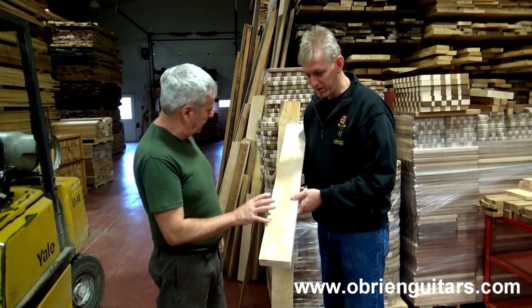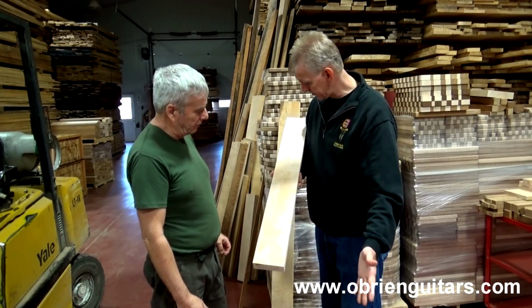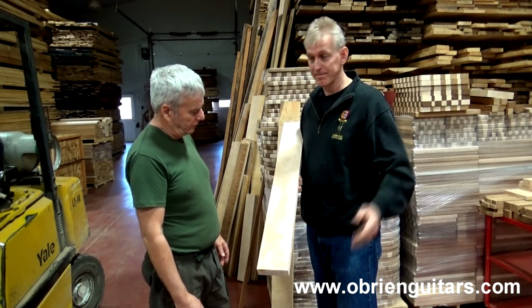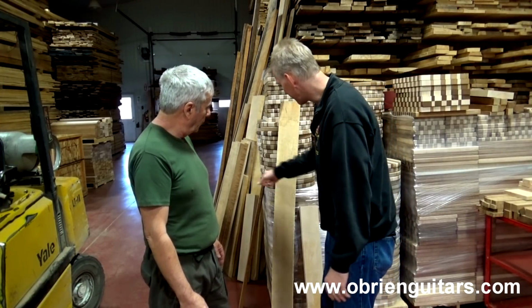And that final product then would be this. Yes, and this has a little bit of wet curl. There's a beautiful curl in there, a nice flame rock maple curl. Very, very beautiful. So it comes out of the dryer, dimensioned, and off to LMI to sell. Yes. Good. All right. And if you're going to torrefy it, we have another piece here.